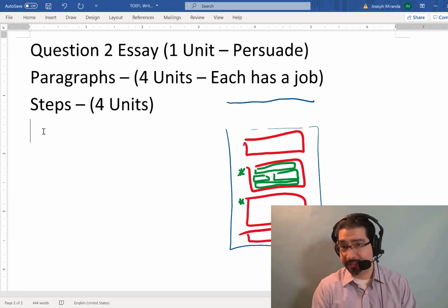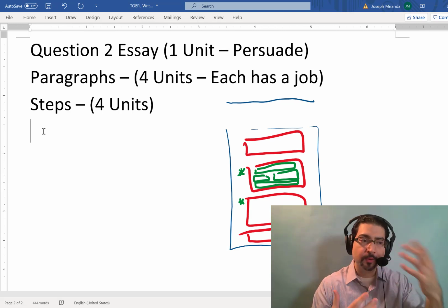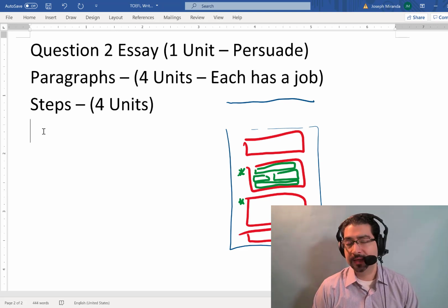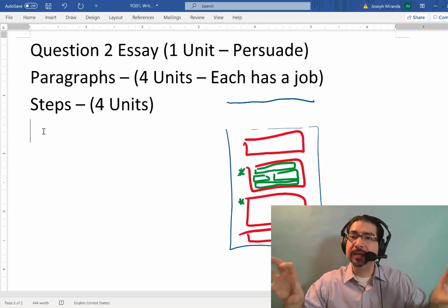Sometimes one step, for example, giving your reason, right? One step in the body paragraph, explain your reason. What's your reason for why you believe the way you do? Oftentimes that's one sentence. Sometimes it can be two. So sentences and steps aren't perfect mirrors.